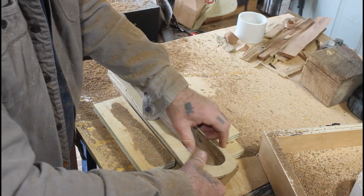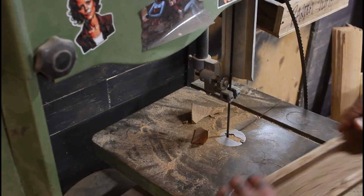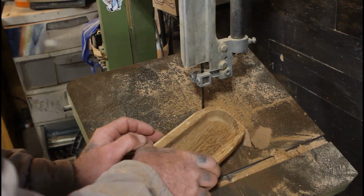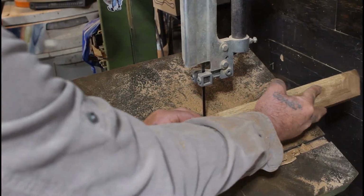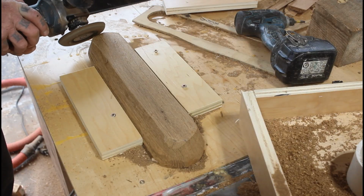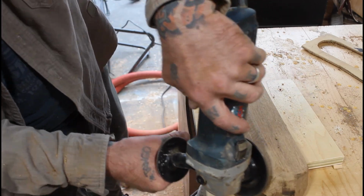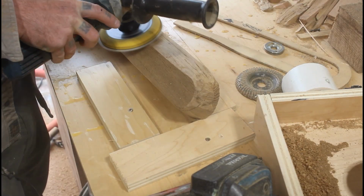But even after I had these all routed out, I wasn't done yet. I had to bring this back into my workshop and start shaping it on my bandsaw. So I tilted my bandsaw tabletop and I could start shaping these. Now that I had the bulk of the material removed, I could go back over and use my angle grinder to just carve this and get it to a shape that I really liked. I was really happy with the way this came out.